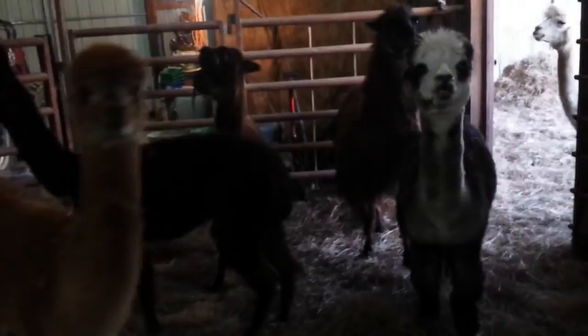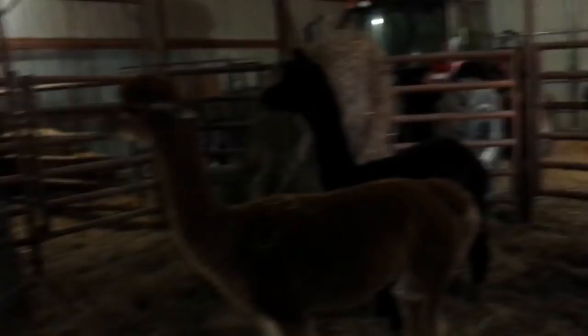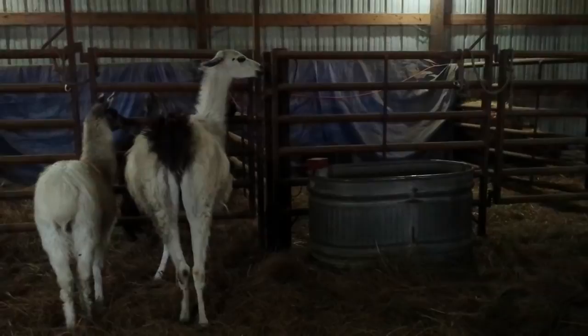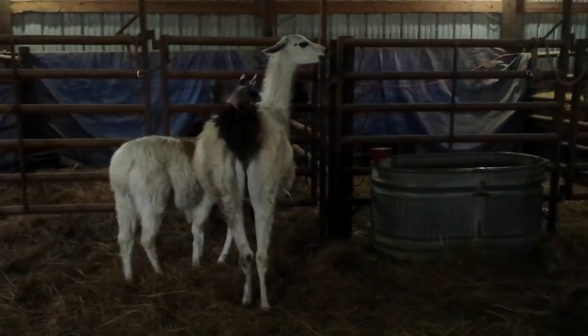Here's some of the girls. They'll sniff across the fence and, I mean, they're keeping their distance back because Gus is there. It's very interesting. And then Oliver, in the midst of it, he knows something's different, something's going on.